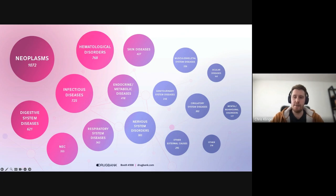On the flip side, some conditions such as those related to pregnancy, congenital abnormalities, and ear conditions had such small counts that we've actually excluded them from this figure to improve the overall clarity. So the takeaway here is that there is clearly an uneven distribution of drugs across target disease areas.